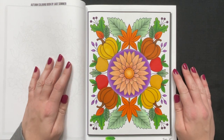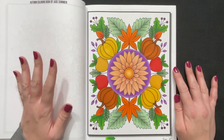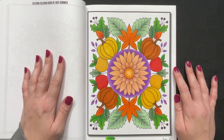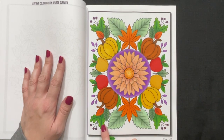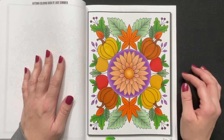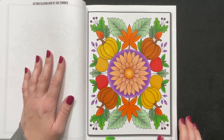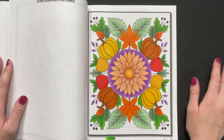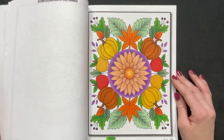So I used Ohuhu alcohol markers to base the whole page, and then I used Prismacolor Premier pencils on top of some areas. So the pumpkins and apples, I did just a little bit of shading. The leaves around the outside here, I did do coloring on top to try to smooth it out. So I don't love how it turned out, but yeah, you know, that's the way it is, I guess.